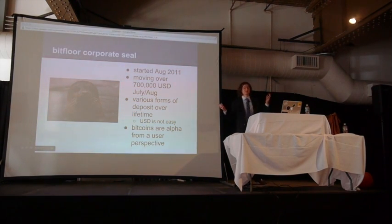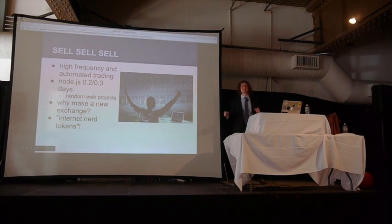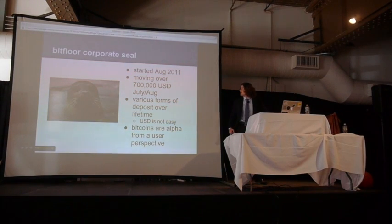So, the company and the exchange is called Bitfloor. That's the corporate seal. Because whenever you register a corporation, you need to provide a corporate seal. So, that's the corporate seal. It's been around since August 2011, which is not that long. Bitcoins themselves, if you know what Bitcoins are, Internet Nerd Tokens is probably the best and most accurate description today. It's an online digital currency, in simplest terms.